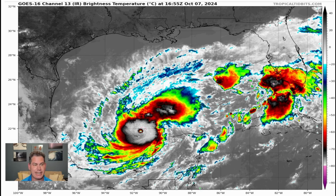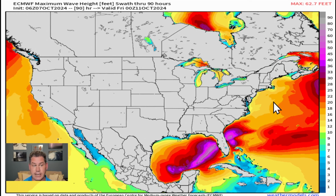The more condensed it is, the stronger it can be. And there are definitely signs it may not actually be done as of yet. Right now, it's got 175 mile per hour winds, a major hurricane, Category 5, actually tied for the fourth strongest on record. So we're in rare territory right now with this storm continuing to intensify, and all systems go as expected to make landfall sometime around Wednesday evening in and around the Tampa region as a devastating storm.